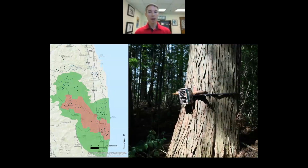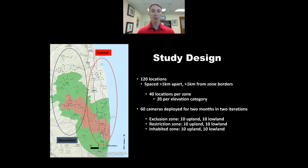And so this was an entirely camera-based experiment that I'm going to talk about today. And all these dots on the left side are remote camera locations, as you can see. And so we ended up with 120 locations. So this was a massive effort conducted over a several month period. And so in each one of these zones, we had 40 locations, and we split those locations by elevation category.